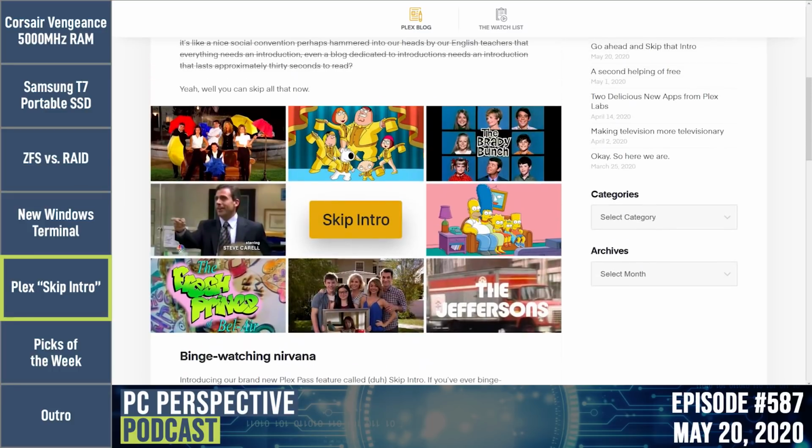And then you'll get a little skip intro button so that if you're binging a show, you don't have to sit through the 90-second intro every episode. So very handy there. And I've only started the analysis on my library. I haven't had a chance to really test it yet, but initial reports I've seen on the Plex subreddit were pretty positive.